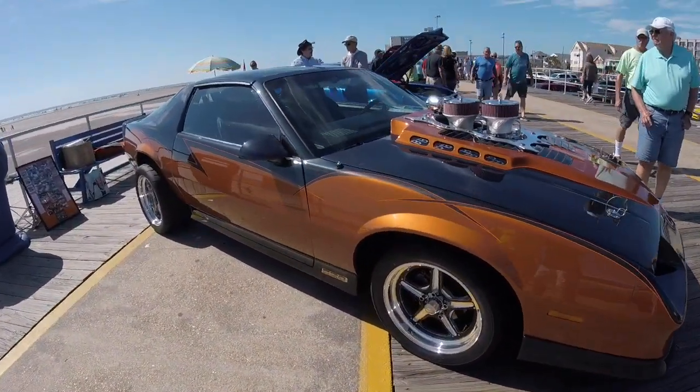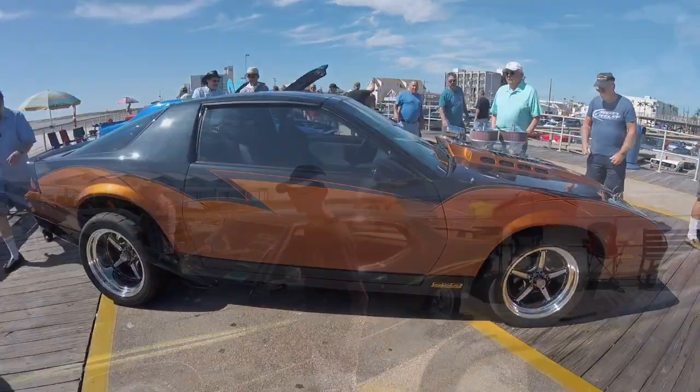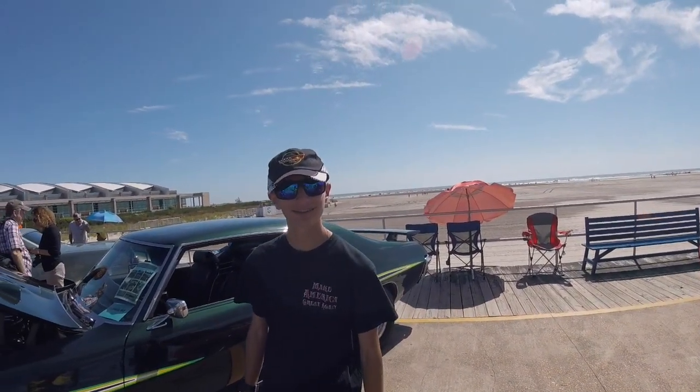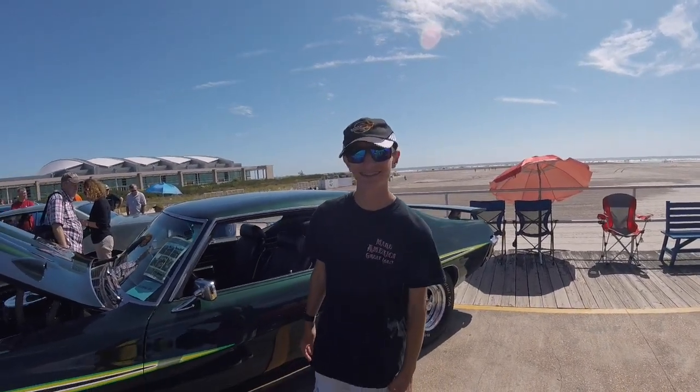That four cylinder. Yeah, my brother bought one. I got the last one. You have an awesome... Pretty nice GTO. I think it's a Judge.